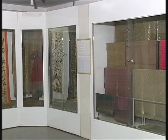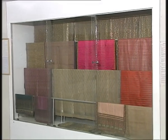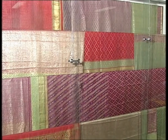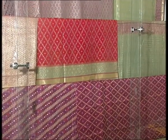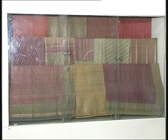Brocade symbolized affluence and luxury, and Salarjung's collection has a mind-boggling display of brocade saris, dupattas, and ornis, which may have graced many a beautiful figure in the distant past. The rich variety of feminine attire is woven in intricate patterns with gorgeous colors.